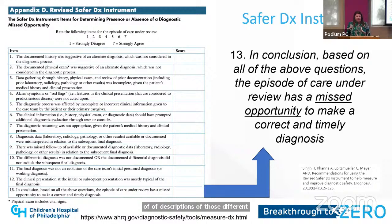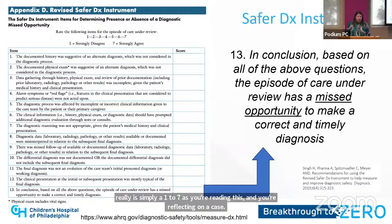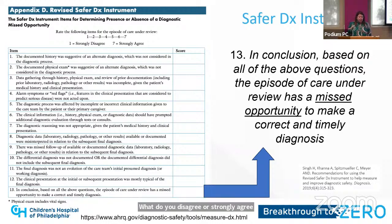As you're reading this and you're reflecting on a case, what do you disagree or strongly agree? So for example, alarm systems or red flags were not acted upon. In this case, do you disagree or agree on that element? Diagnostic data was documented, was misinterpreted, there was missed follow-up, these elements that I've worked through with you.